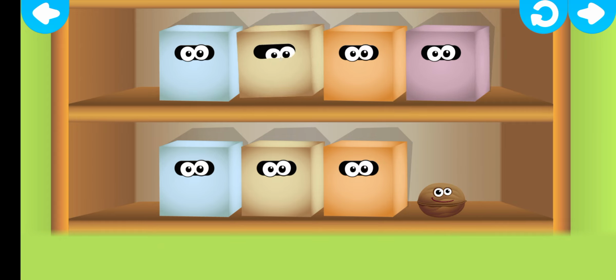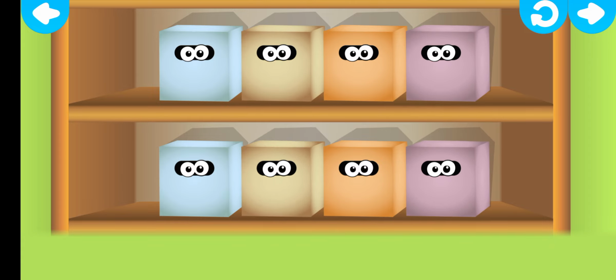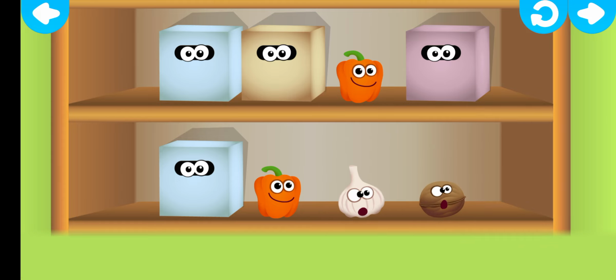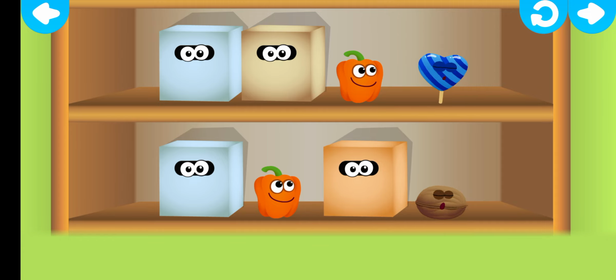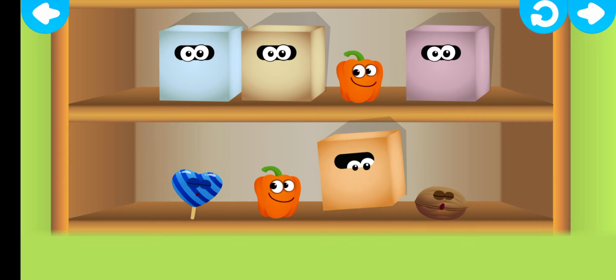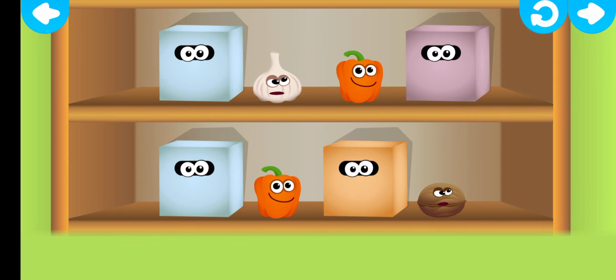Walnut. Broccoli. Bell pepper. Bell pepper. Walnut. Broccoli. Walnut. Candy. Walnut. Candy. Walnut. Candy.